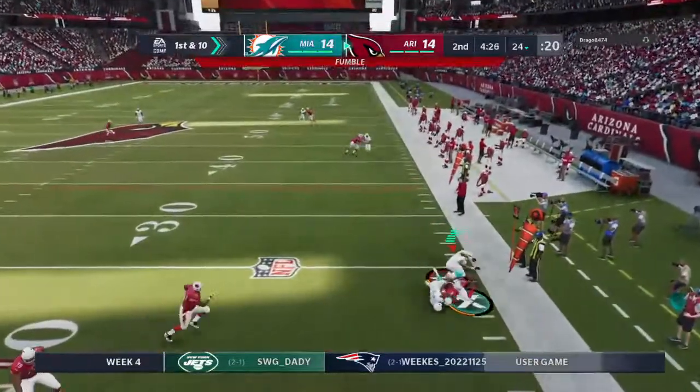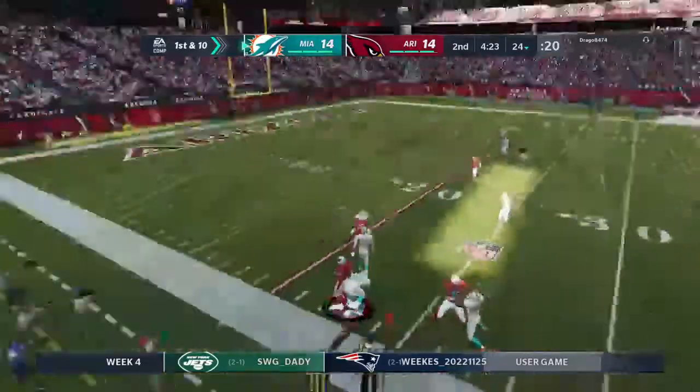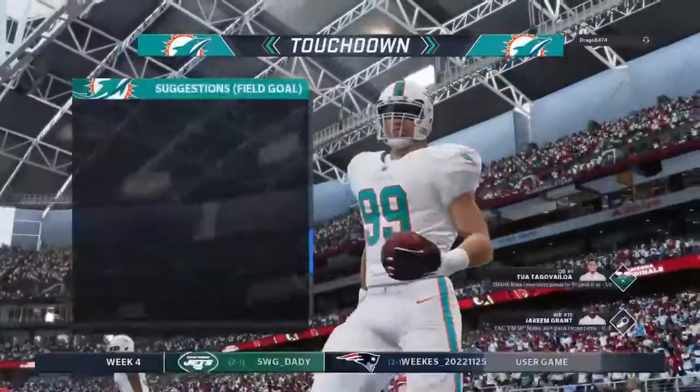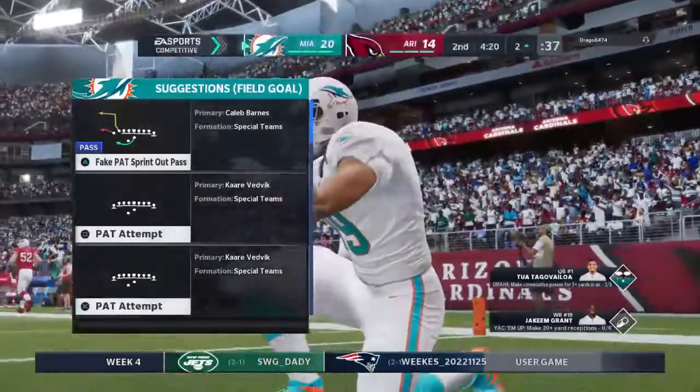The ball comes out. And this is picked up by the Dolphins. And he's got room. And this is brought all the way back. A fumble recovery and taken to the house for a Miami touchdown.